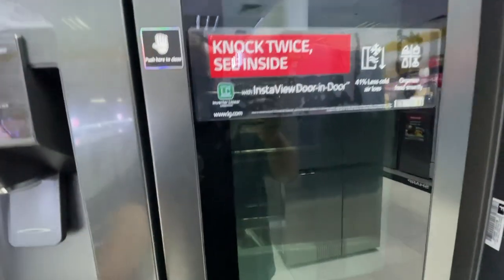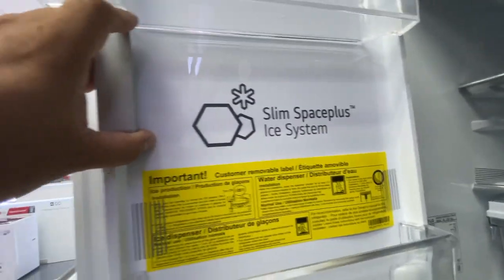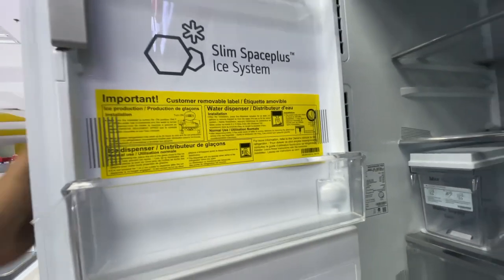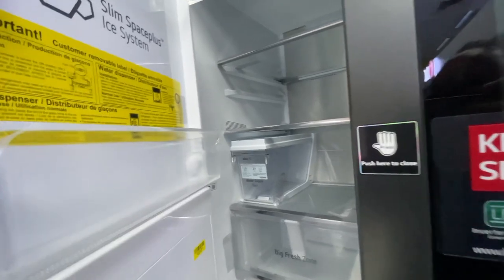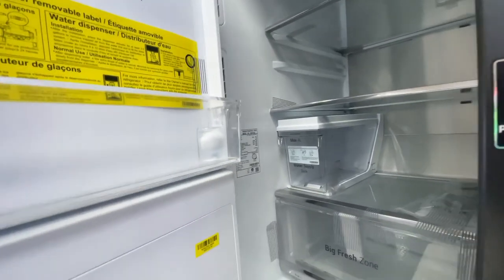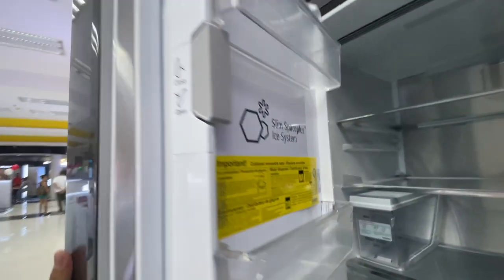I know how you do the ice. Okay. Oh, ice is in here. Introducing LG InstaView and Space Plus. Bringing distinctive styling and innovation to your kitchen. Open. Plus.